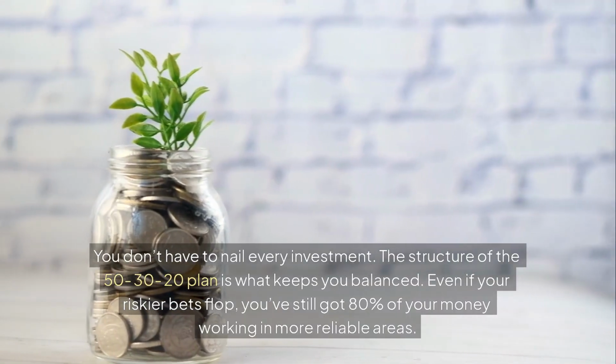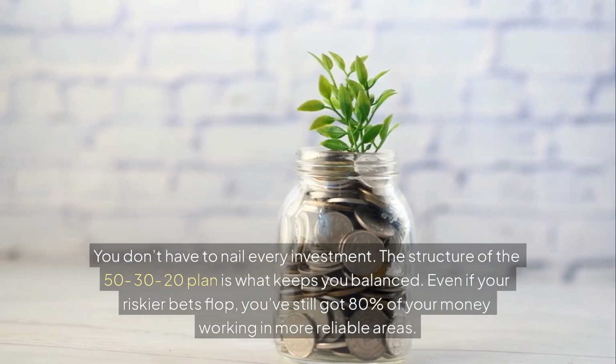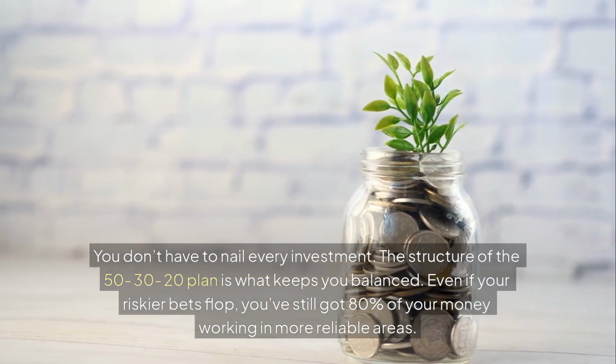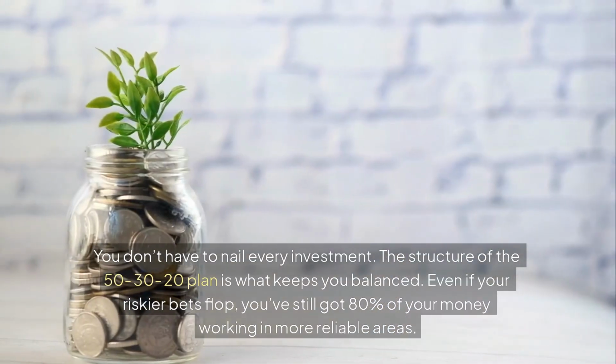You don't have to nail every investment. The structure of the 50-30-20 plan is what keeps you balanced. Even if your riskier bets flop, you've still got 80% of your money working in more reliable areas.